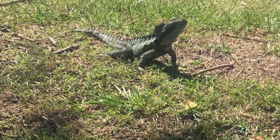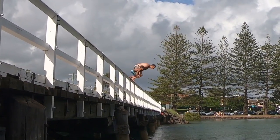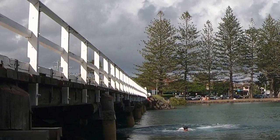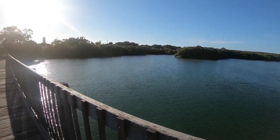We were told one of the popular activities in Brunswick Heads is jumping from the bridge. Come on, Sean. Show us how it's done. We were happy just to enjoy the views of the river this time.